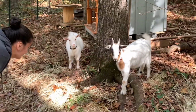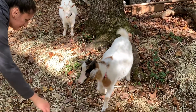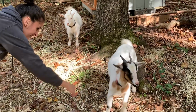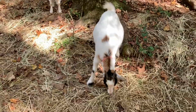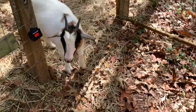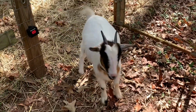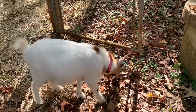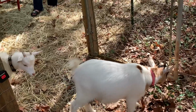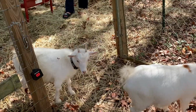Yeah? All right. How would you guys like to go out of the goat pen today? You guys want to eat some brush, roam the yard, have some freedom? You guys earned it. Come on, let's have a treat. Whoa, freedom. Come on, Millie. Come on, girl.